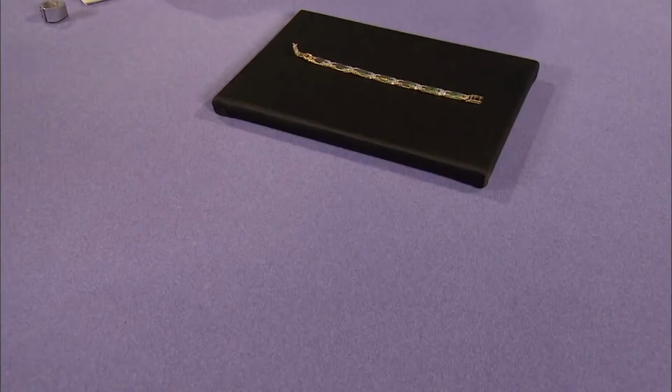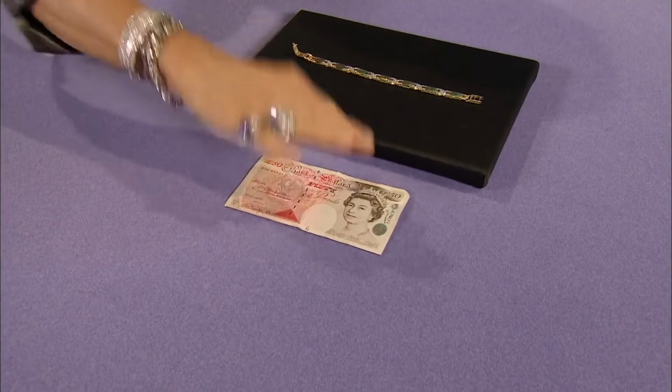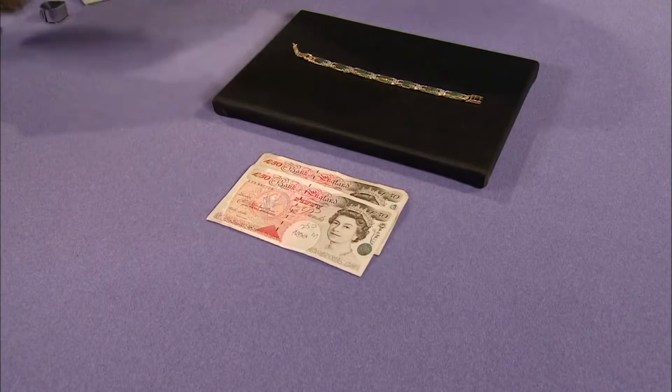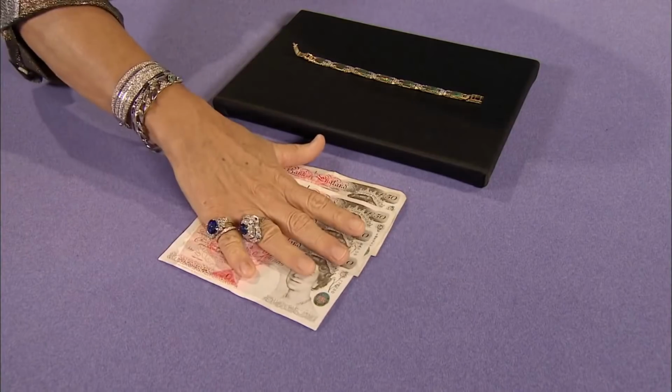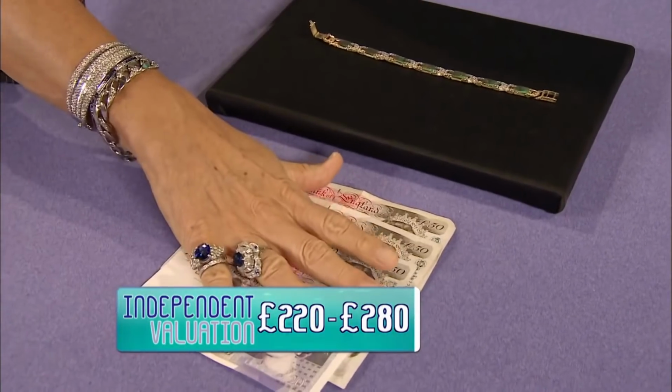So price-wise, I'd say 50, 100, 150, 200. That's what I would want to pay for it. Do you know what it's worth? Did he pay a lot more? A lot more? Yes. How much more does he pay? I'm not telling you. Well, say I pay another £20. £220.